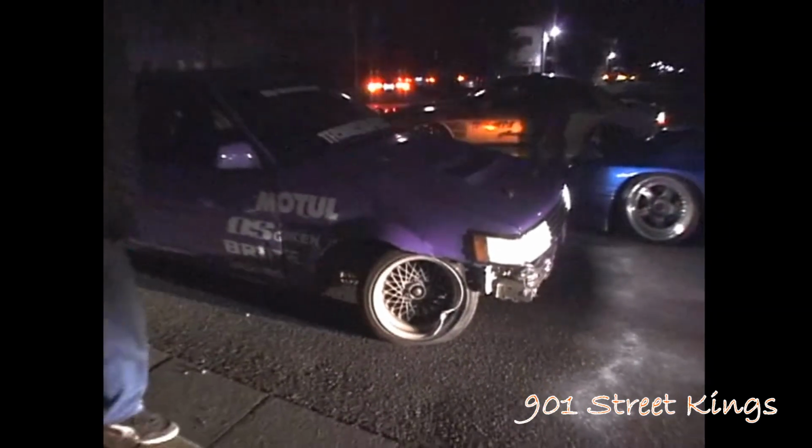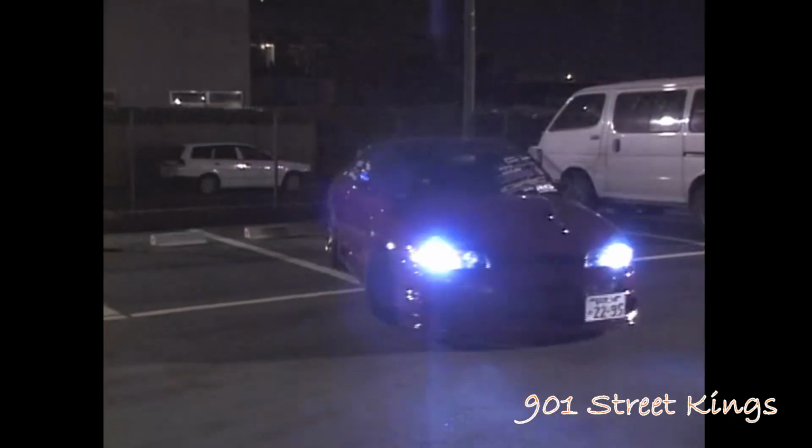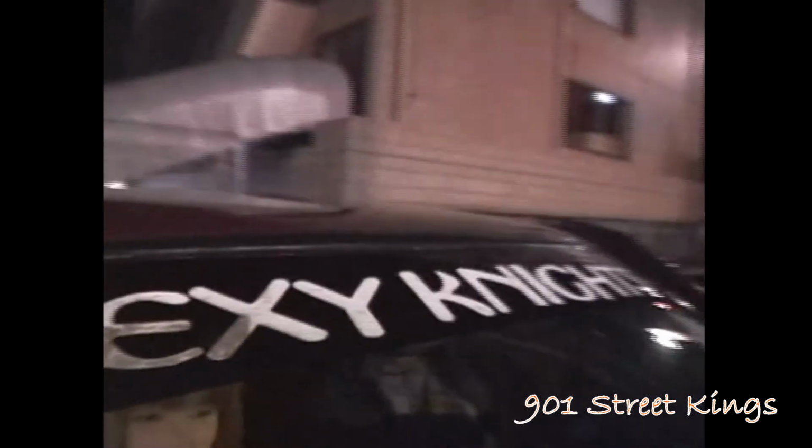Broken tie rod sent the Tech Arts 11 into the curb. The teams got together to help push the car into a side street before the cops could arrive. This unfortunately ended this night of street drifting, but you can be sure to see more of the Sexy Knights, Excite, Tech Arts, Noisemaker, Excellent Works, and Society later in future grip videos.